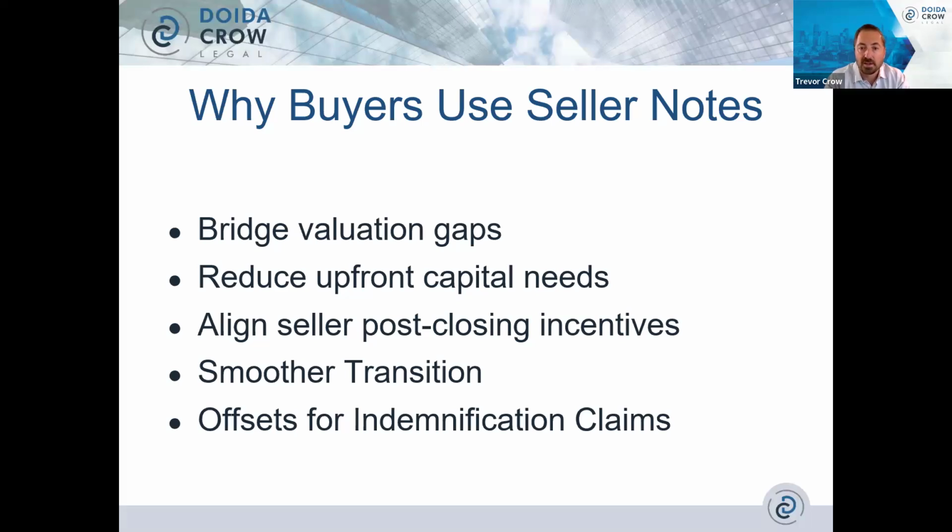And then lastly, there's a pot of money there for indemnification claims with a seller note, especially if it's negotiated that it can be offset for indemnification claims. That's important. It can be helpful for a buyer to know that if there are indemnification claims, so there's a breach of representations or warranties or breach of covenant in the agreement, they don't have to sue the seller to try to get payment. They can either offset the note, or there could be an escrow, I guess, as well.